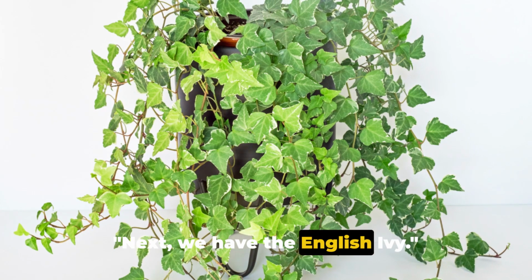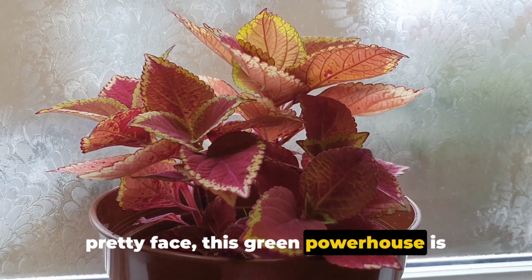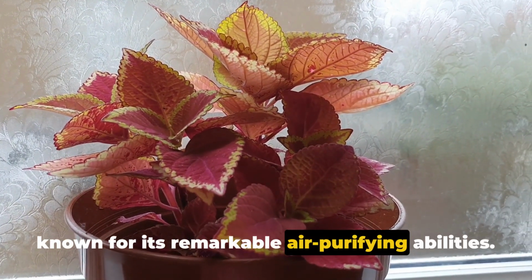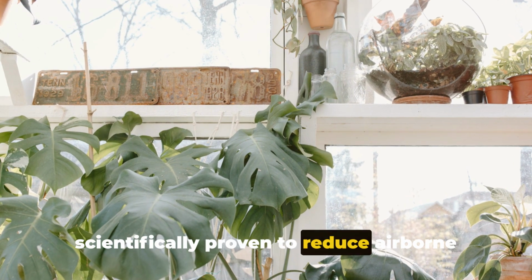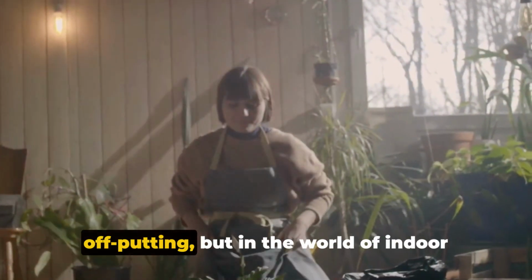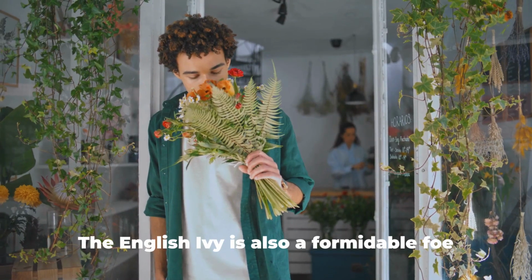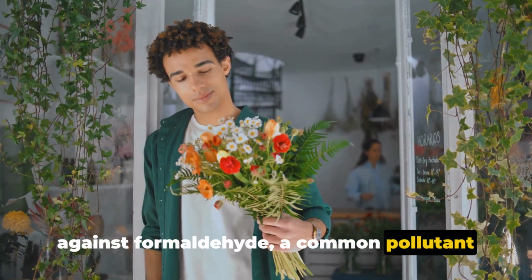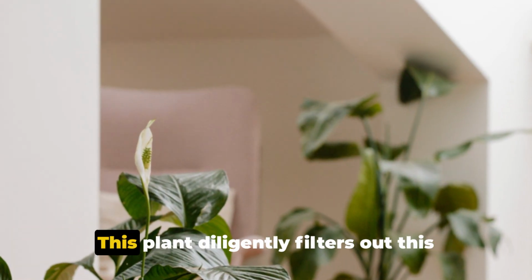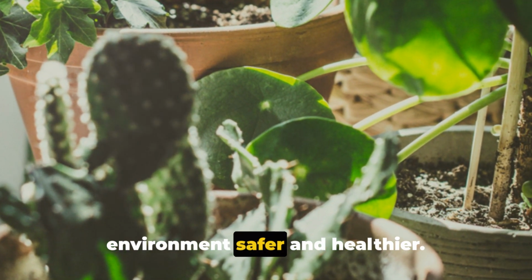Next, we have the English ivy. A classic plant that's more than just a pretty face, this green powerhouse is known for its remarkable air-purifying abilities. In fact, the English ivy has been scientifically proven to reduce airborne fecal matter particles. Now, I know that might sound a bit off-putting, but in the world of indoor pollution, this is a big deal. But that's not all. The English ivy is also a formidable foe against formaldehyde, a common pollutant found in many household products. This plant diligently filters out this harmful compound, making your indoor environment safer and healthier.